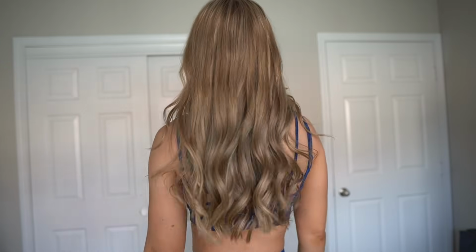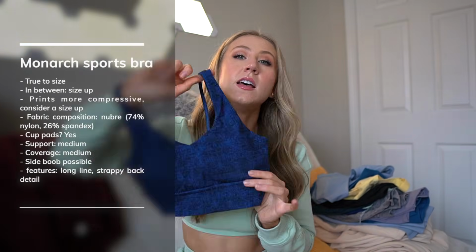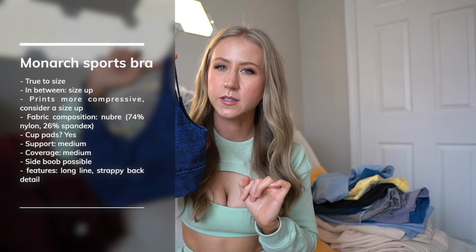But I always love the Monarch sports bra. The back is just beautiful. It used to be one of my favorites from Buffbunny, but with the side boob issue that I have with it now, it's definitely not a favorite. I lean more towards Candy Wrap, Bloom, and Rosa, but definitely still a cute option, especially if you don't like a racerback sports bra. This one doesn't impinge on the traps or anything, just goes straight up and down, still stays up well for me. About a medium coverage, medium support, and the prints definitely run a little bit smaller, so if you're in between on the prints, I would size up.